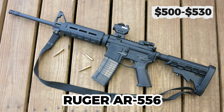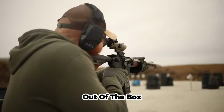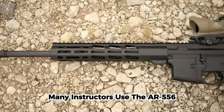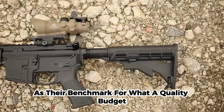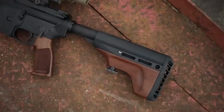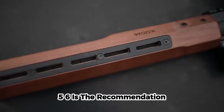Ruger makes the AR-556, which retails consistently around $500 to $530 and has a strong reputation for reliability out of the box. Many instructors use the AR-556 as their benchmark for what a quality budget AR should look like. For this budget build, the Ruger AR-556 is the recommendation.